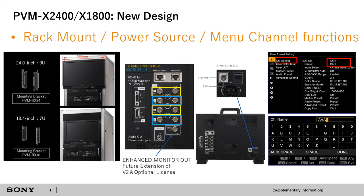Third, enhanced user interface and channel selection button. The monitor's on-screen display has been significantly enhanced to make operation faster and more intuitive. It features a shallow layered structure for quick, easy review and adjustment of setting values. 4K/2K settings and input setting user presets have also been streamlined to a single channel, and up to 30 custom channels can be created and renamed as needed.